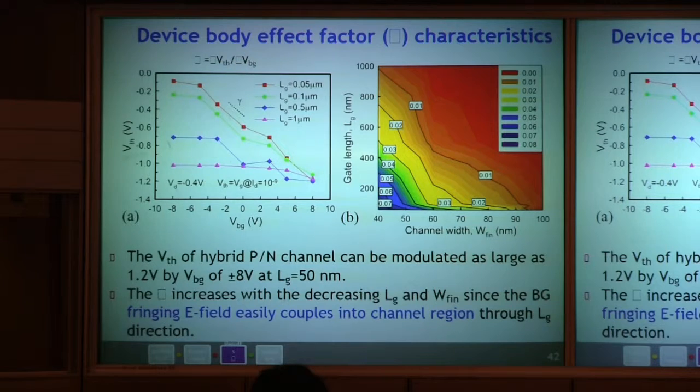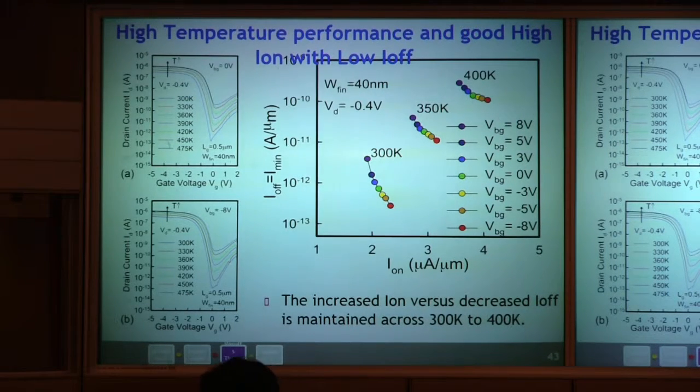This is also an important thing. We demonstrated something like that. And also a good thing is that we need a high on current. However, simultaneously, we need to lower the off current, because off current is standby power. It should be very small. So this curve shows that no other group can show that on current increases and off current decreases. Usually, you increase on current, simultaneously you also increase the off current. But we increase on current, and off current simultaneously lowers. This is another very interesting phenomenon we can demonstrate.